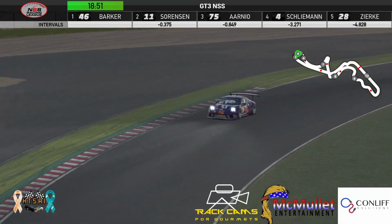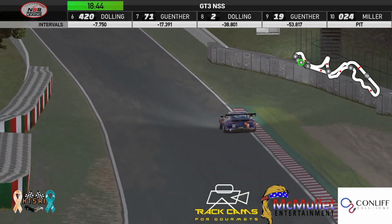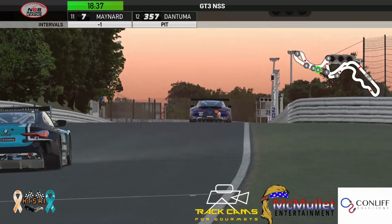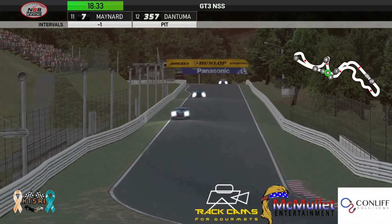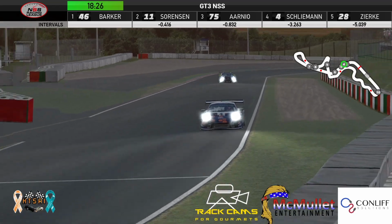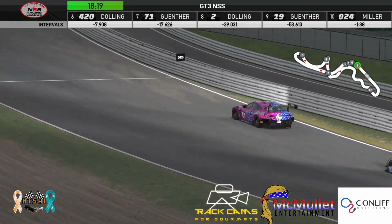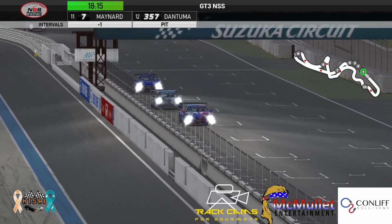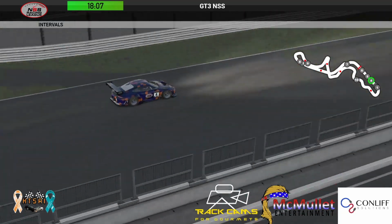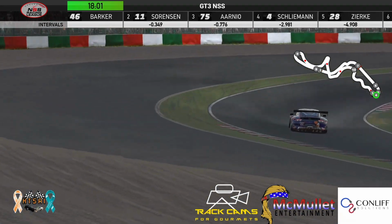Still, pit stops have to be completed here. Mark Dantuma is also on pit road. Jason Miller is on his way back off pit road. Giancarlo is starting to close the gap on the top 3. He is 2.4 seconds back as he crosses the start-finish line.